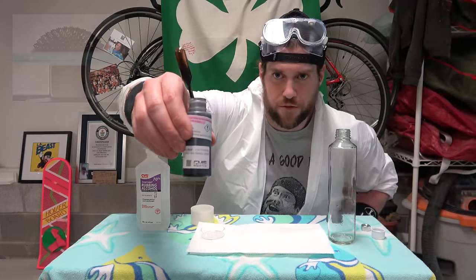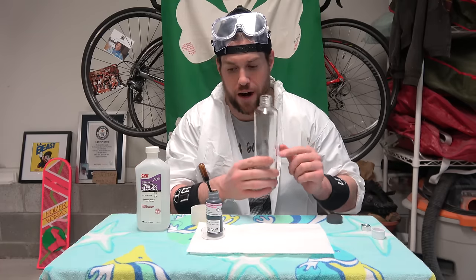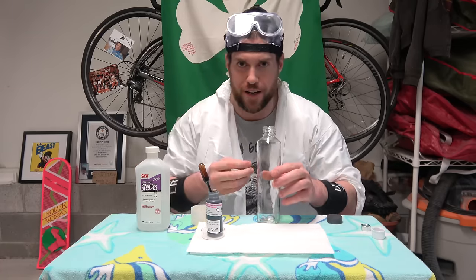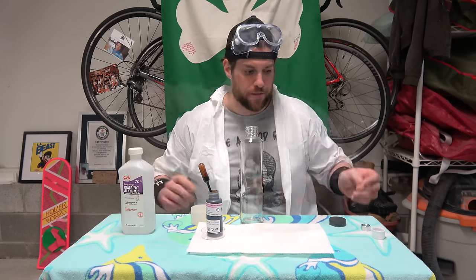What I have here in this little container is called ferrofluid. Pretty much what it is, it's like laser jet ink, which has tiny, minuscule magnetic particles in it. I'm going to create a solution in this glass bottle, put in some ferrofluid, and show you exactly how this ink reacts to a magnet, which is pretty cool. So all I'm going to do is fill this bottle halfway with water, halfway with rubbing alcohol, and then let's see what happens.